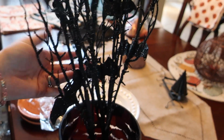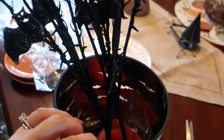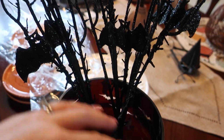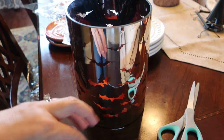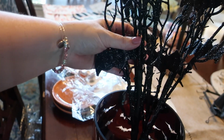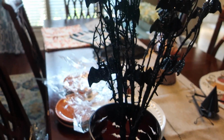So they won't quite stay up without some sort of styrofoam or something in the bottom. So I think I'm going to look at Dollar Tree and try to find some styrofoam that I can stick them into. And then that way I can just wrap the styrofoam with the orange. So you'll still just see the orange through the bottom. I really like that. And then I can put the string lights on top, and then the light will reflect up and down. So that's my plan for this. I've still got to get some supplies. That's why I start early, so I know what supplies to get.